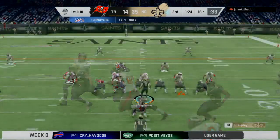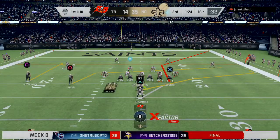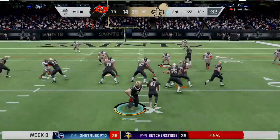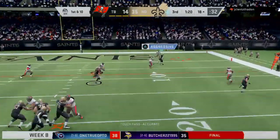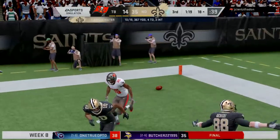So their woes on offense continue. That's the 2nd pick thrown here in the 3rd quarter. And we know it was ill-advised, but that was an opportunity to help them get back into the game. Instead, he throws another interception, and now their task is even tougher.